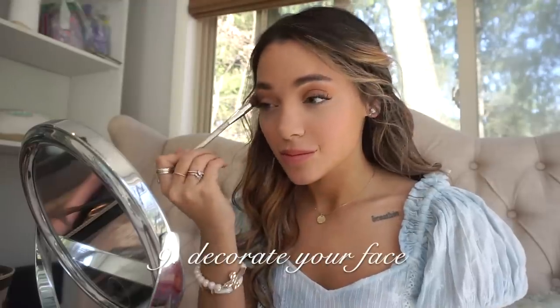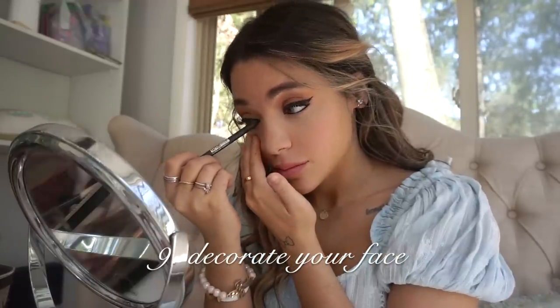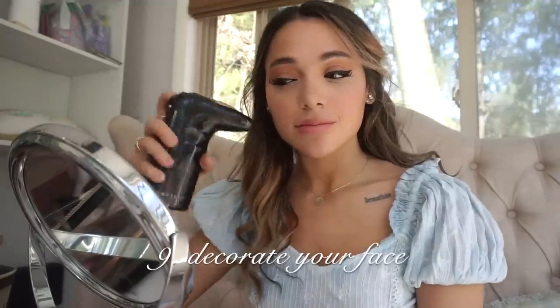Decorate your face. Think of your face as a cake, and there are so many different ways to decorate it, so many different styles and looks that you can try out. Now's your time to try it out. And right now I'm using my Temp 2 airbrush gun, if anyone's wondering.